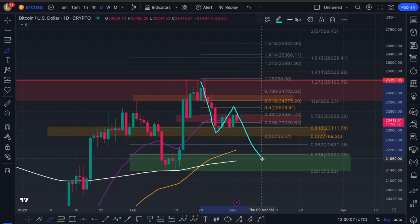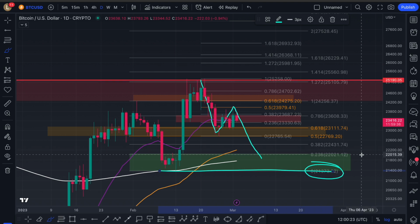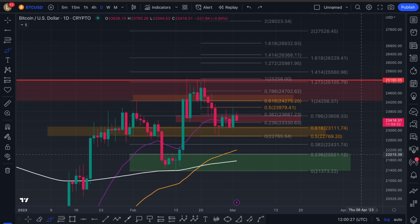This is why I've shown you today's targets down to 22,000. But again, we just must remain above that zero fib level, $21,300. As long as we remain above that wick low over there, then we should be breaking our high of 25k and heading towards 27, 28, 29 and $30,000. That is pretty much it from me.